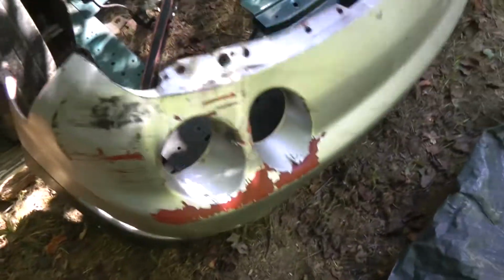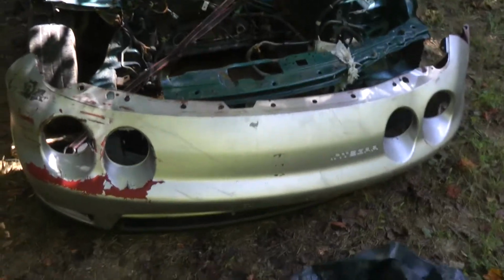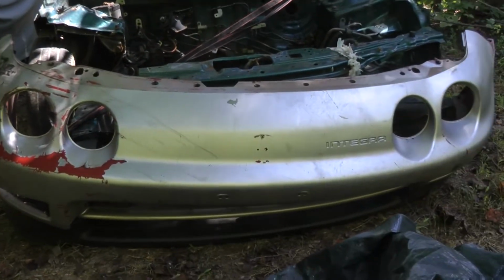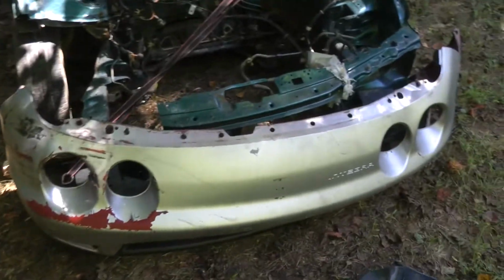The trunk also had this damaged silver bumper. This is for a 95 and this is a 97, so it's a bit different, but I'll give it away for free because it's damaged.